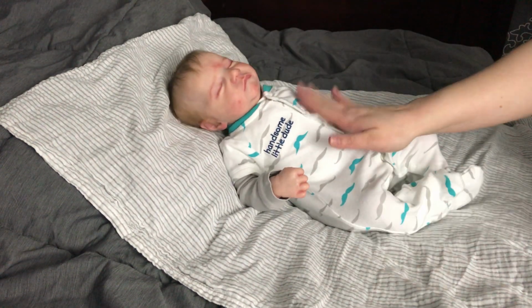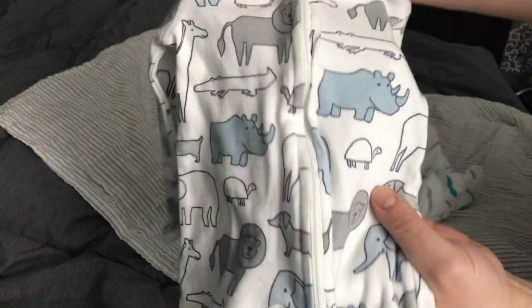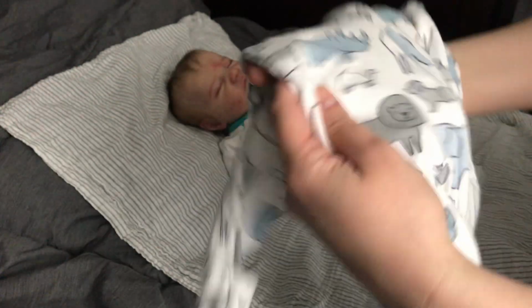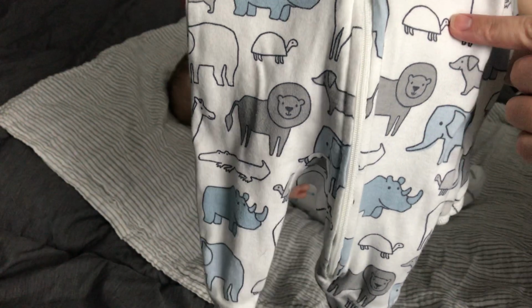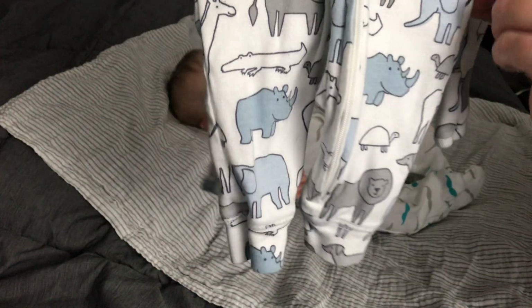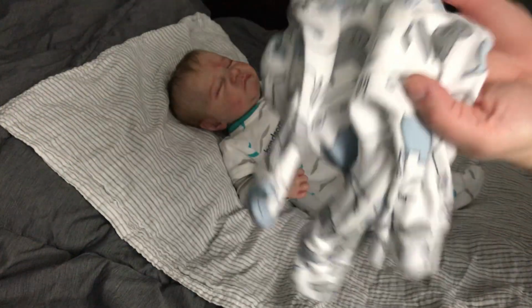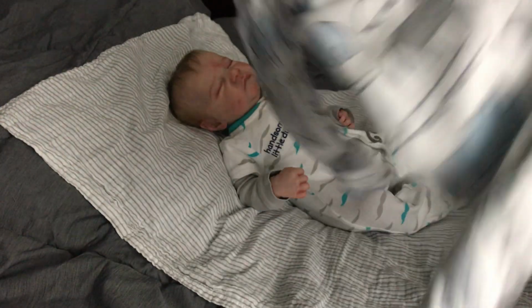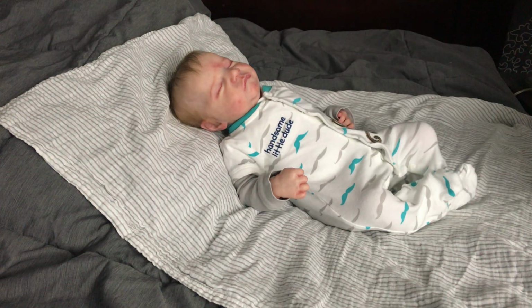He is due for a change, so I'm going to be changing him into this sleeper that I recently got. It's a Carter's newborn, really pretty white color, and then you have these gorgeous blues and gray tones. We have some turtles, crocodiles, rhinoceroses, lions, elephants, got some blue elephants. Oh, and there's actually a dachshund too. So a lot of different animals on it. I thought this one was really cute. You can actually get a better view from the back. There we go. So he is due for a change. I love him in blue, so I'm going to go ahead and put him in that.